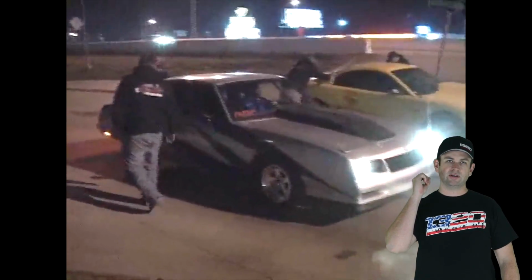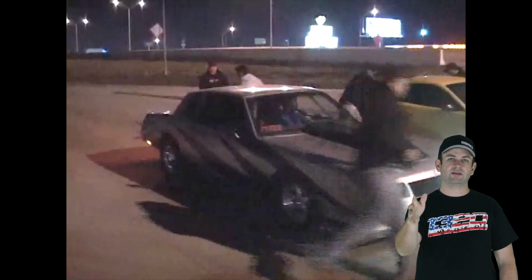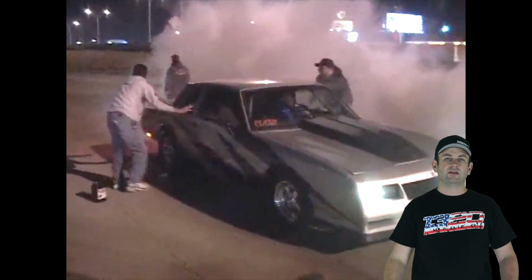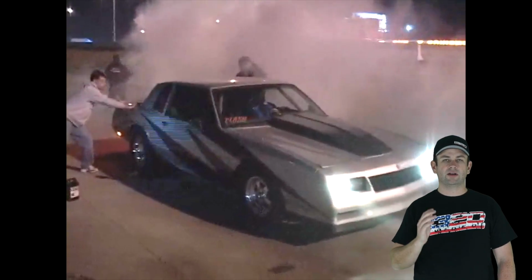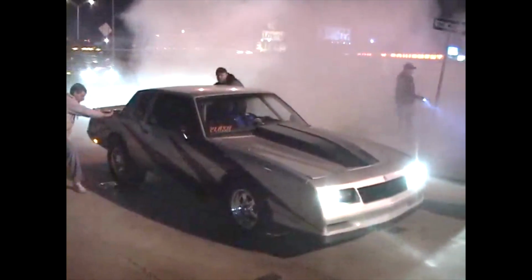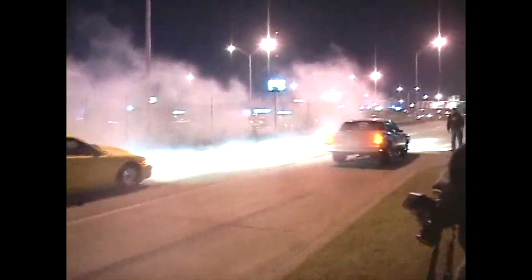So Boosted GT does one of his famous giant rolling burnouts for about 300 or 400 feet, leaving a massive cloud just billowing over us and floating there. And then the nitrous Monte Carlo does his burnout right as we spot a police officer on the side of the interstate. There's a cop on the interstate right there, I think.